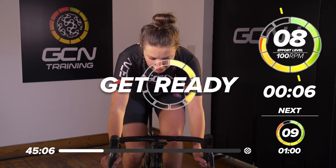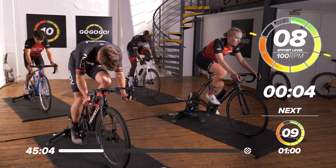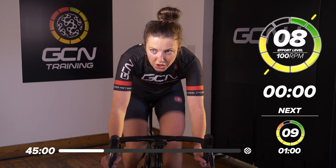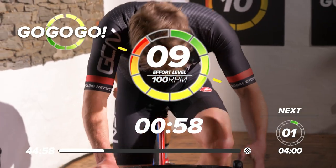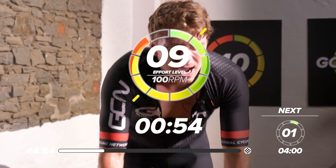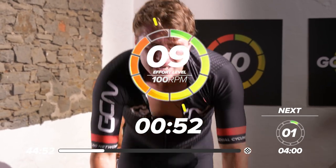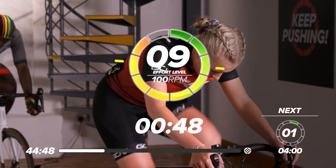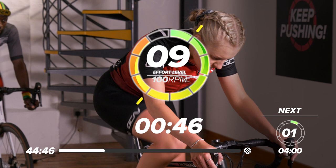Here we go. In 3, 2, 1, up. 9 out of 10. 100 RPM. Last minute now, guys. Come on, push through. Great work. We'll have a nice long 4 minute break after this.